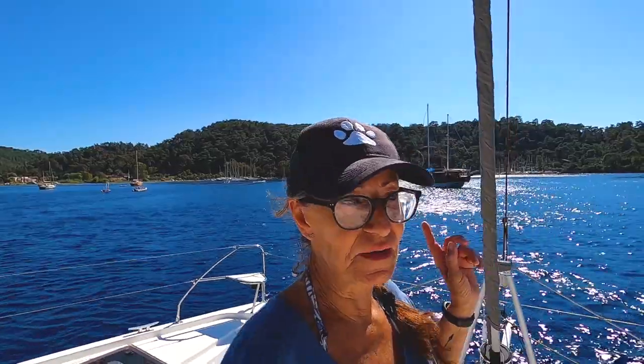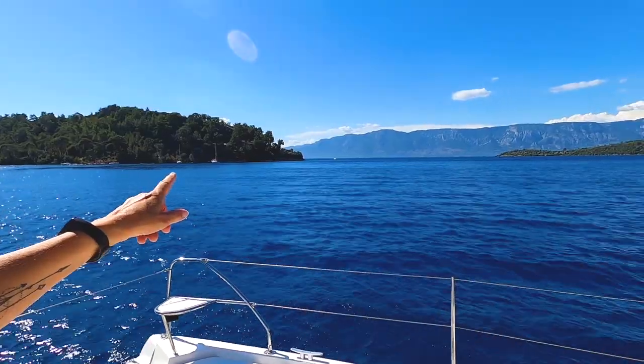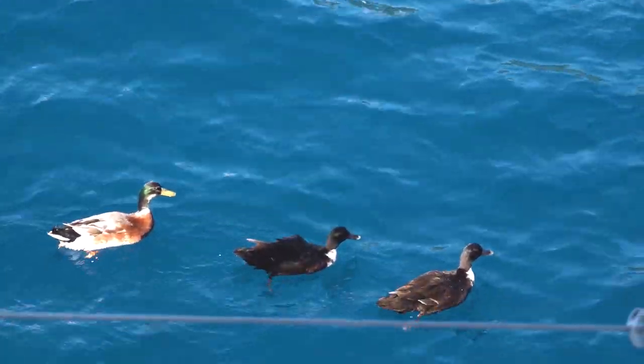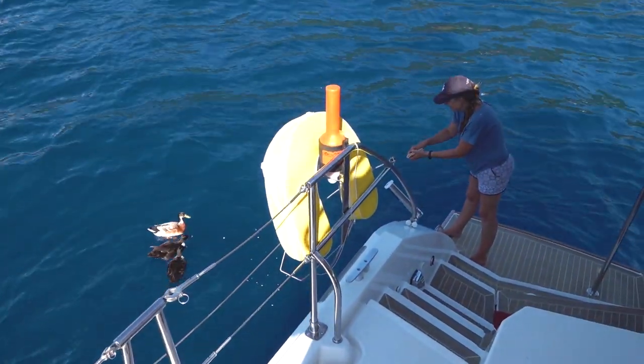Another boat, so I think this place is going to be cramped because everybody gets shunned away from there. I think this boat is also coming here. And this is where we sit and listen to the sound. The sound of silence.